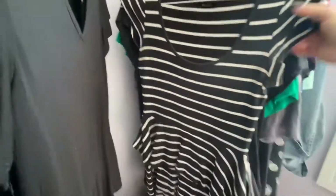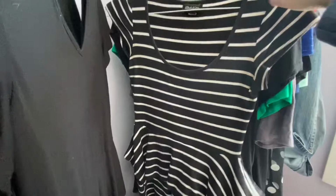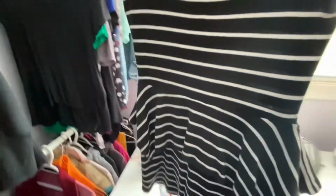Okay, this one here, do you remember when peplums were huge for a hot second? I had this in 3 colors and I've only hung on to this one, I think. I think this is the only one I've hung on to and I'm gonna let it go. I'm just not wearing it. I think 2 summers now have gone by that I didn't wear it.